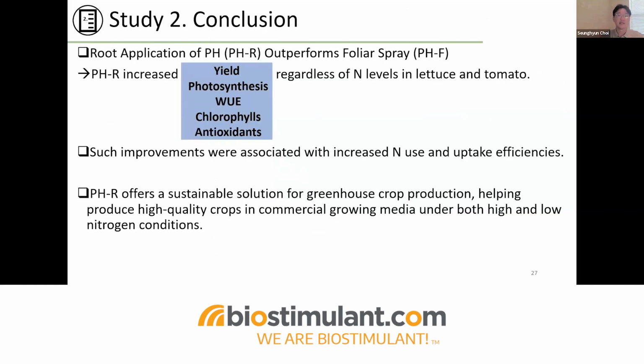In the second study, the effects of pH application methods on yield and quality of greenhouse lettuce and tomato under different nitrogen levels were examined. The root application of pH outperformed foliar spray by increasing yield, photosynthesis, water use efficiency, chlorophyll content, and antioxidant compounds and activities, regardless of nitrogen level in lettuce and tomato. Such improvements were associated with increased nitrogen use and uptake efficiencies. So root application of pH provides a sustainable solution for greenhouse crop production, helping produce high-quality crops in commercial growing media under both high and low nitrogen conditions.